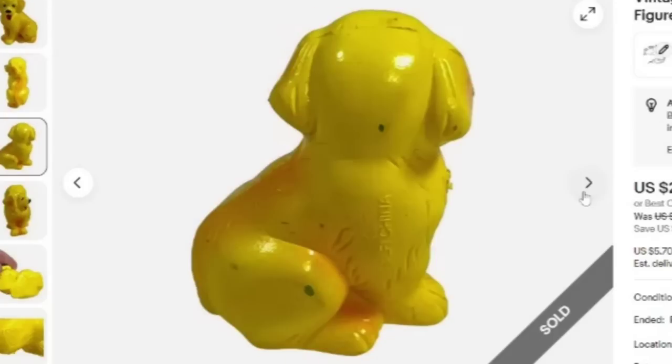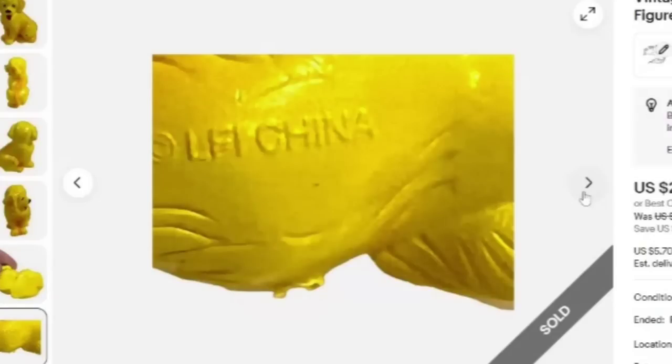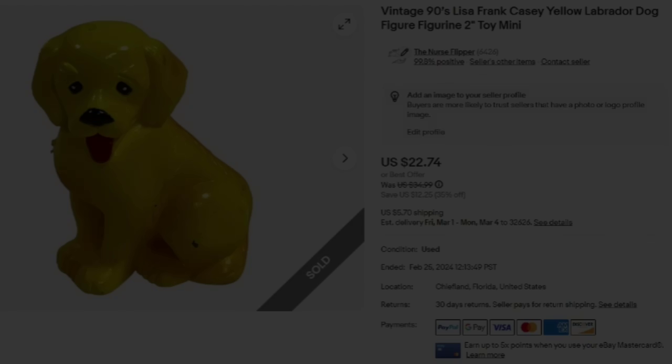And here you can see the photos. It is made in China, as is most Lisa Frank items, just as an FYI. And it didn't take very long to sell at all. Watch out for Lisa Frank stuff. Again, the stickers, the toys, backpacks, anything like that is a great profit item if it's from the 90s.